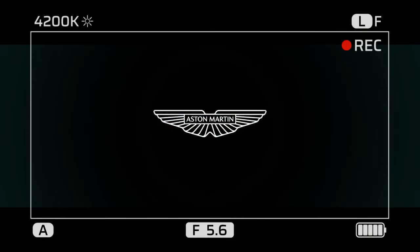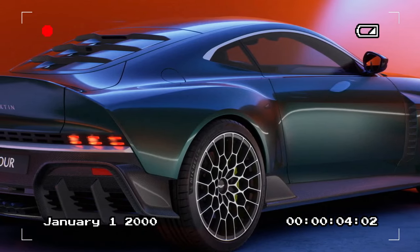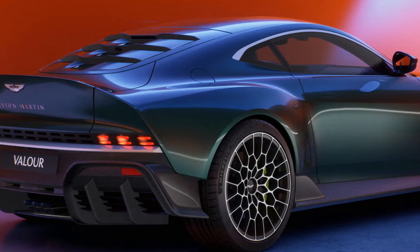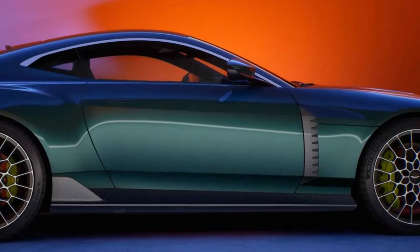The adjustable dampers allow for customization, though keeping them in their softest setting is advisable off the track. The steering is lighter than expected but does not sacrifice feedback, offering a smooth and responsive drive. The Valour's grip is impressive, making every corner an exciting challenge.